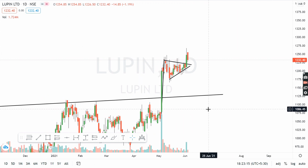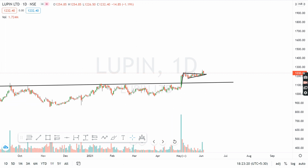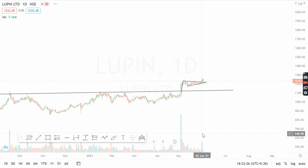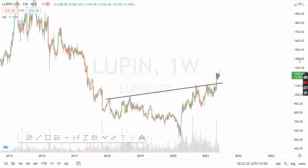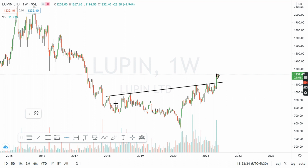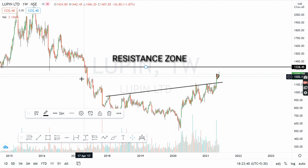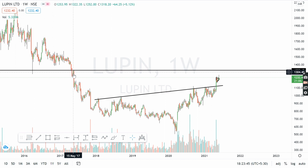If we talk about the risk to reward ratio, I'll explain one thing, guys. If we again come to the weekly time frame of Lupin, the first resistance we see after this level is somewhere around 1330 levels. Here you can see that the stock came down, again formed a green candle and tried to go up, but again there was a good amount of selling pressure from here. So this is the first resistance that Lupin will face.